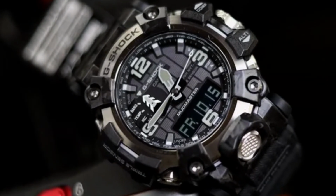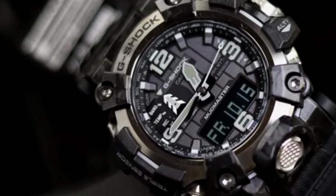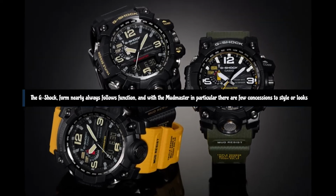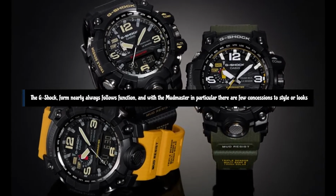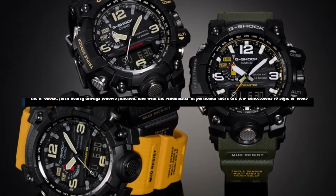The LCD display helps you to see what you're doing. And if you're using the watch at night, an auto light feature can be activated to automatically illuminate the watch's face when you tilt your wrist towards you. The G-SHOCK form nearly always follows function, and with the Mudmaster in particular, there are few concessions to style or looks.